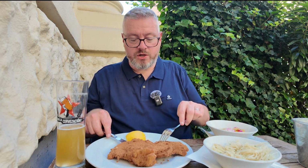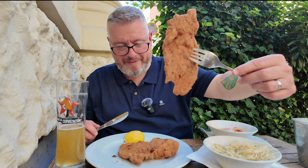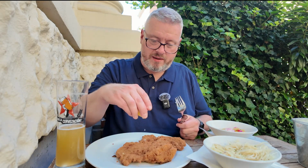Right, star of the show time, the Schnitzel. I mean, this is the second piece. This is the smaller of the two. That's just bonkers, isn't it? I can't even put the sides on the same plate. So we're going to squeeze a little bit of lemon on the top here.